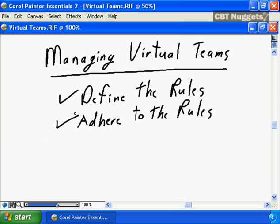Doesn't matter how busy they are, doesn't matter how driven they are by a specific project deadline, they need to adhere to the rules. They need to ensure that other team members can get the same response that they would get if they were sitting next door. So again, define the rules, make sure you have the processes in place to make the virtual teams work, and then adhere to the rules. It's your job as the project manager to make it work.